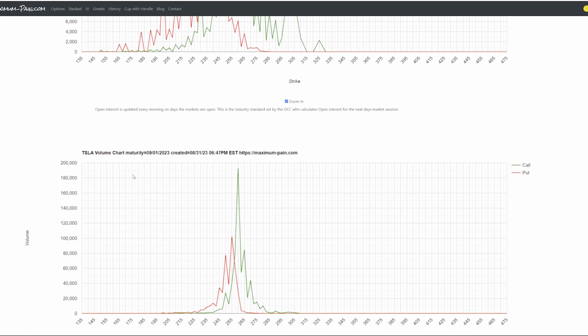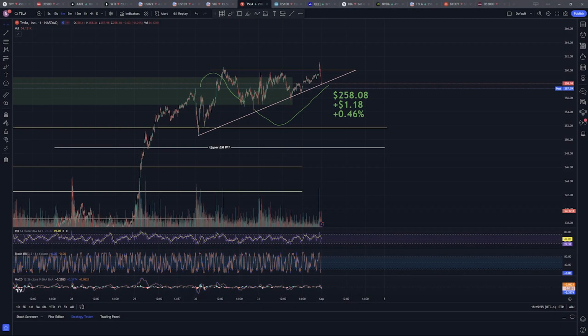So hopefully we're not at that point. Hopefully we're above 260. Can we be above 260? Maybe the Model 3 news would be great, but those are just possible, just rumors. Let's go back to the charts.